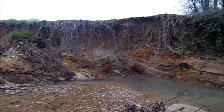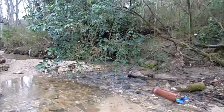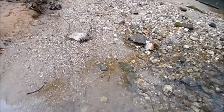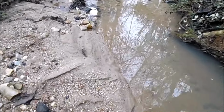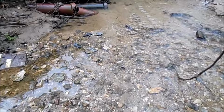Okay, we're creek walking. It's an interesting looking creek. I don't even know where we are. I kind of got lost, but I saw this creek and I think it has potential, but it's kind of on the outskirts of town. There should be something someplace over here.